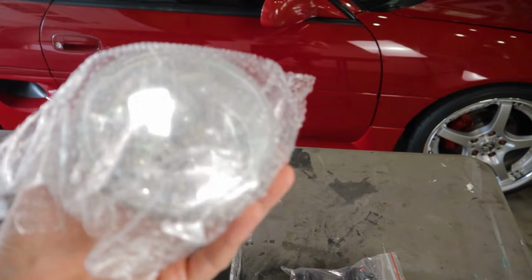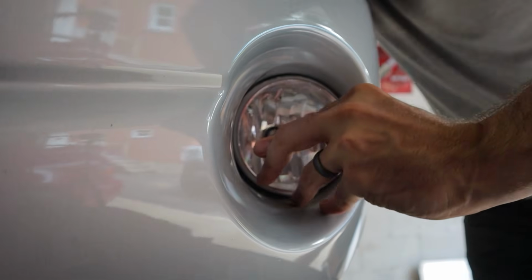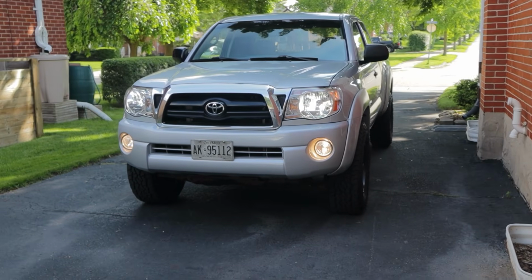Our Tacoma is another great example of this. Look at the difference that adding some OEM fog lights made to the front end of this truck.